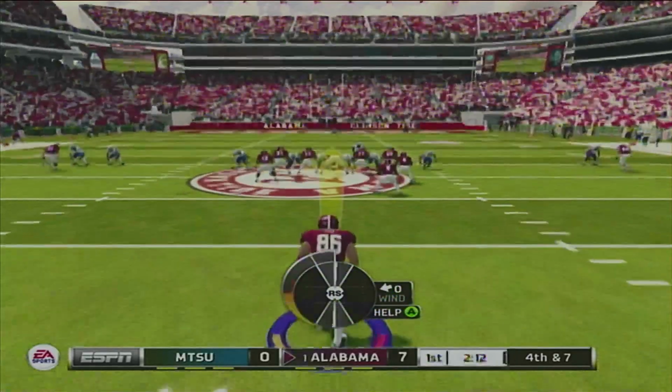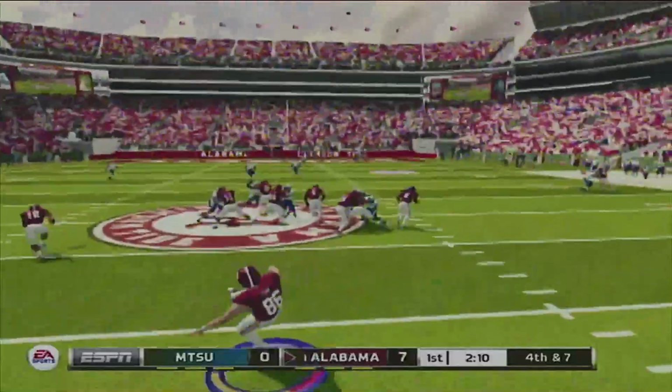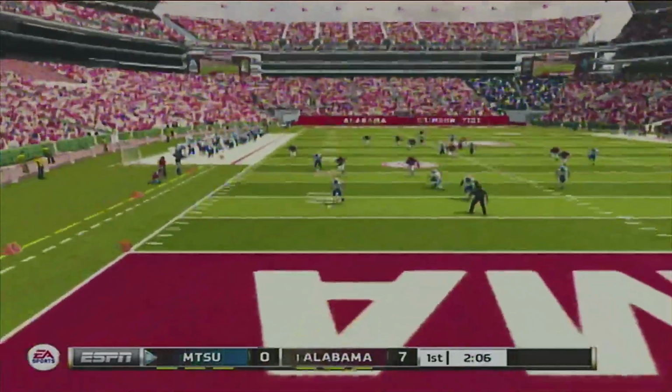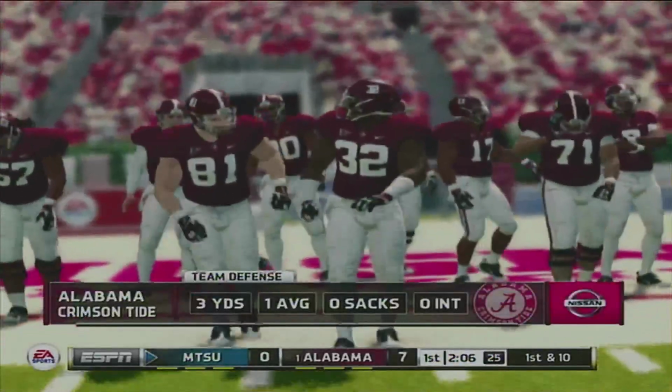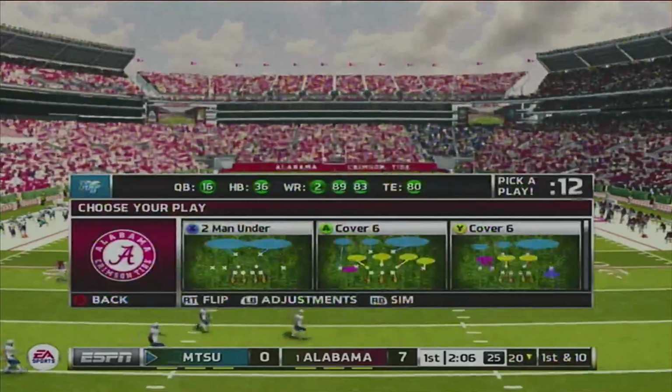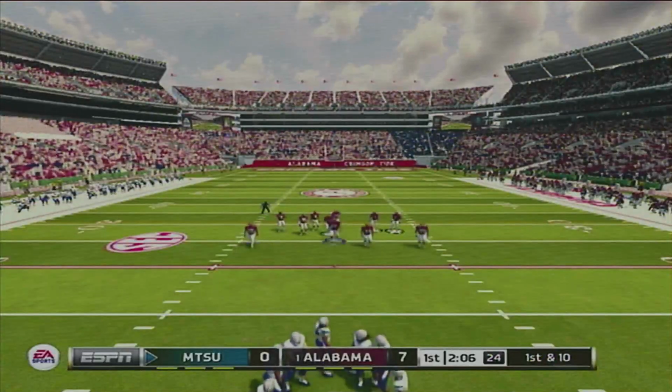He's going to try to corner this one. They get this one off, and it's a beauty. And it goes into the end zone, down for a touchback. Alabama's defense looks like it's ready to feed off this crowd all game long. It's like having an extra player out there.